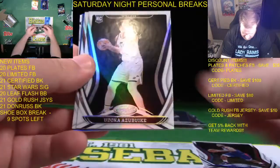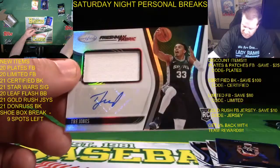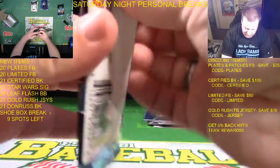Kawhi Leonard, Azubuike rookie, Eric Gordon, B.I. blue, and how about a Trey Jones freshman fabric RPA? Speaking of Duke, I grew up a Carolina fan, so when I see Duke struggle, it pleases me. We got a Trey Jones RPA. Still two packs to go in a pretty absurd box of certified.